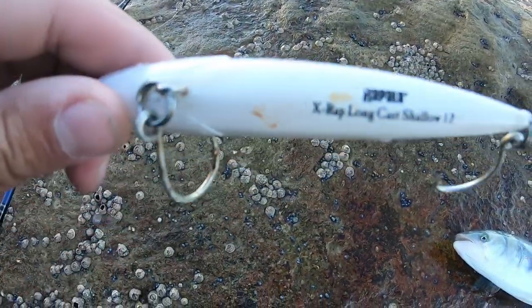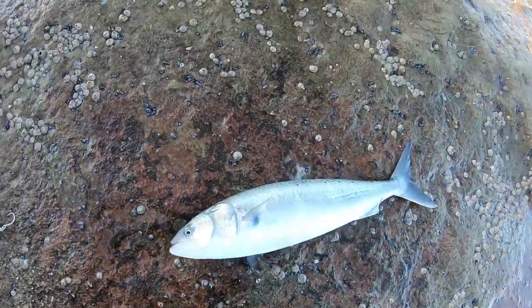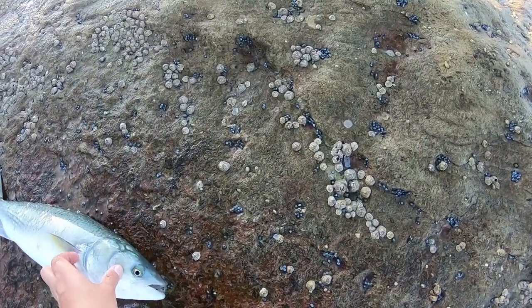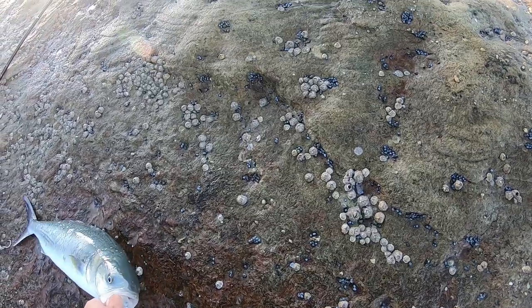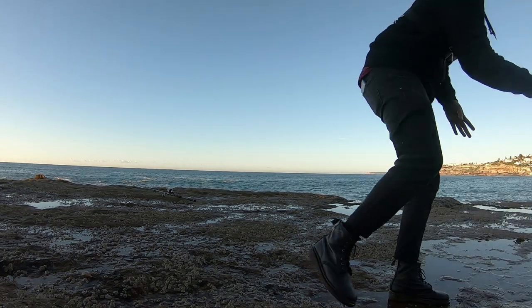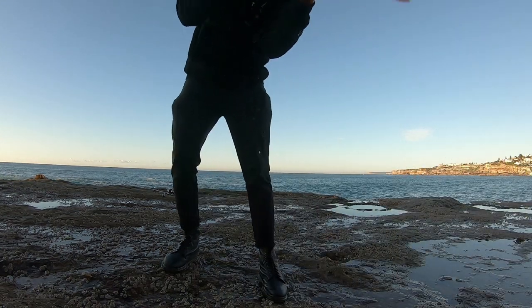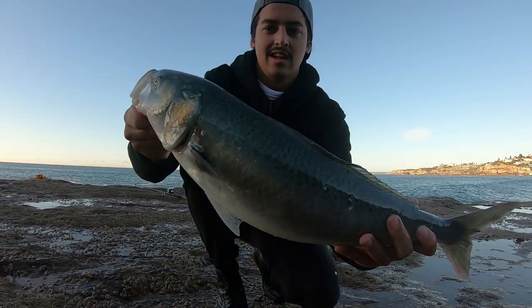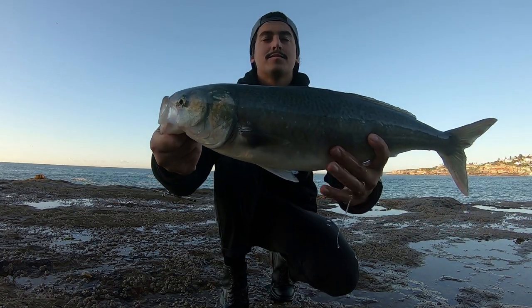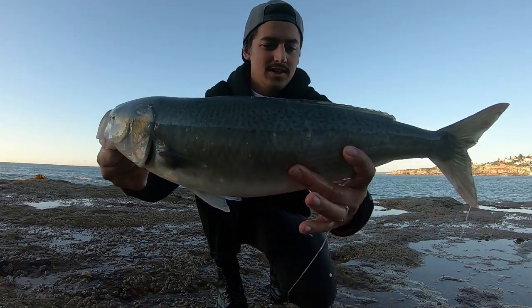That's on the Rapala X-Rap long cast. Nice salmon. Get a quick photo. There's a massive school following them up, it was pretty sick. Here we go. Aussie salmon, off the rocks. Nice size. How good's that? Nice Aussie salmon. Big school. Getting back in.